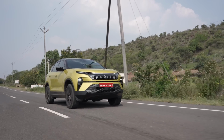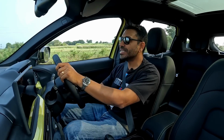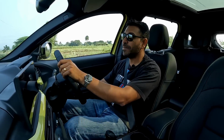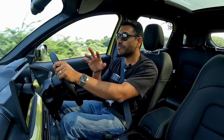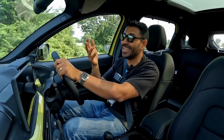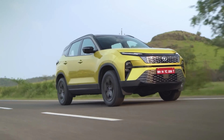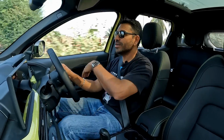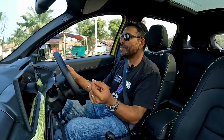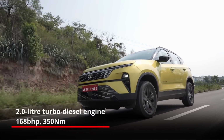And then it's got diesel torque. So this engine is unchanged. It's the 2-liter diesel engine, the same engine that is made by Fiat. In fact, the factory in Ranjangaon where this engine is made is a joint venture project between Fiat, FCA, Stellantis now, and Tata Motors. So in essence, this is partly made by Tata Motors themselves, but it is a Fiat design. Well, now a Stellantis design. It makes the same power output, 168 bhp, same torque, 350 Newton meters of torque.